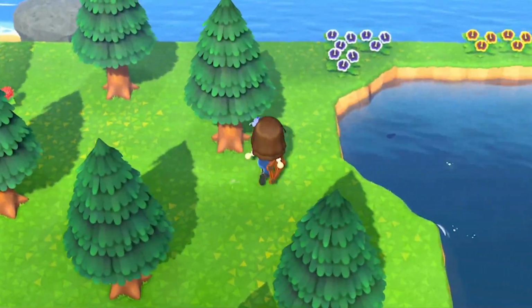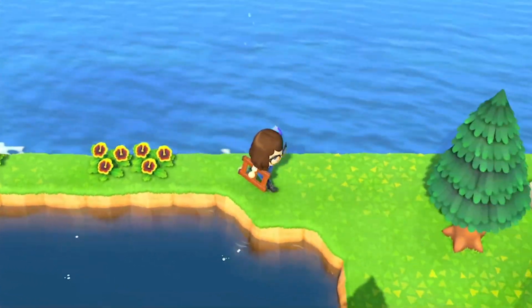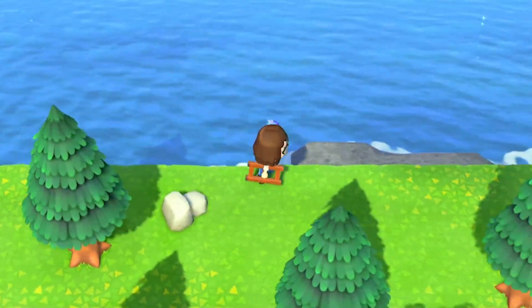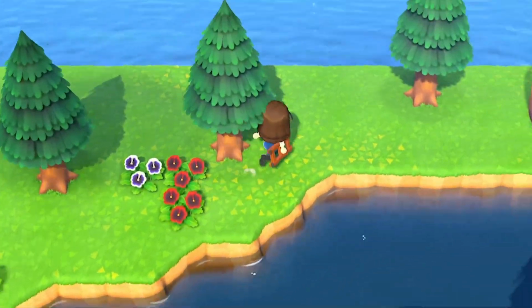This is probably the most boring island tour ever. Let me know what I should do to spice up my island in the comment section down below. And right here is just like a little river with a bunch of flowers next to it.